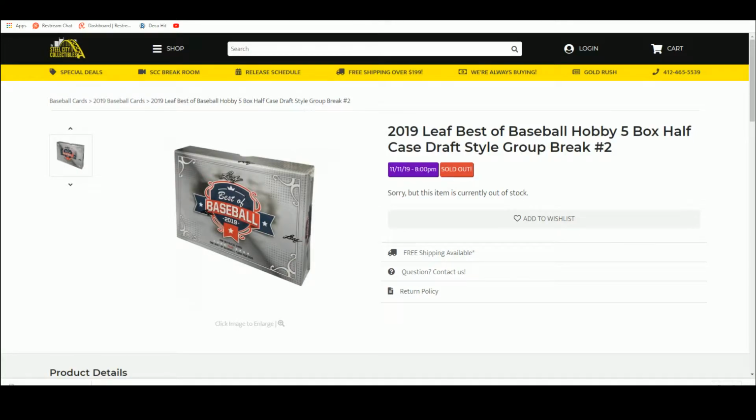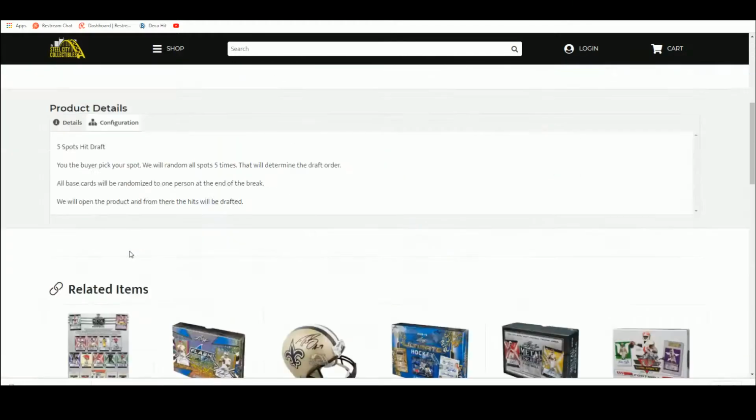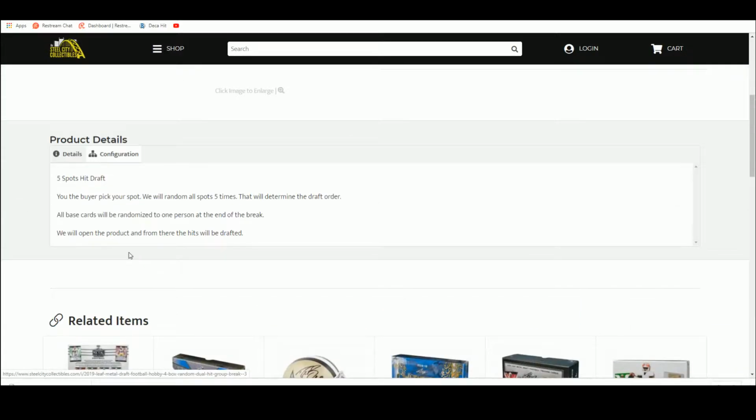2019 Leaf Best of Baseball Hobby 5-box half case draft style. 5 spots. We'll randomize the spots. That'll be the draft order. All base cards randomized to one person at the end of the break. And we'll open the product, and there will be the hits that will be drafted. Let's get our list.